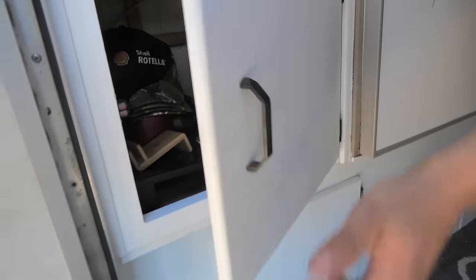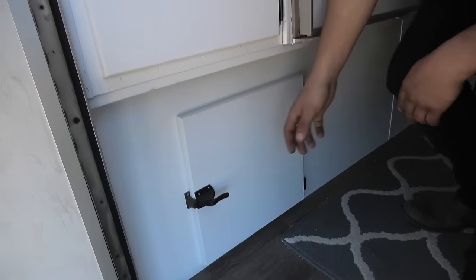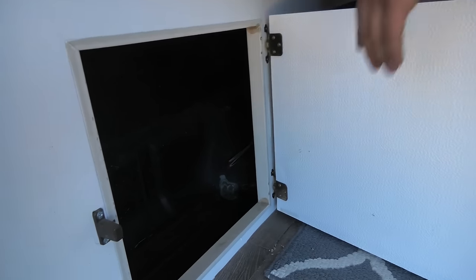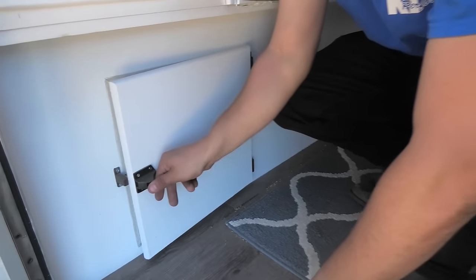So, yeah, there's the outdoor shower water hookup. It's pretty cool. So these go to the inside of the bed. Oh, wow. So you can store fishing poles or what have you in there, and they're still protected from the elements. They sit inside your bed, but they're not in your camper, technically. Nice.